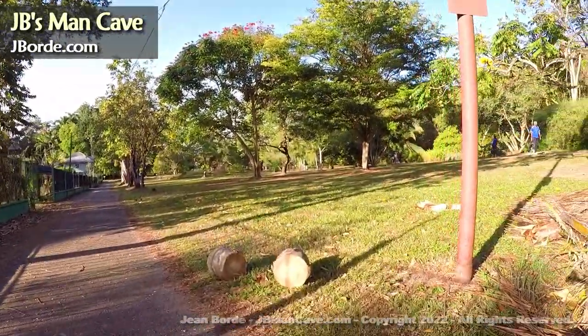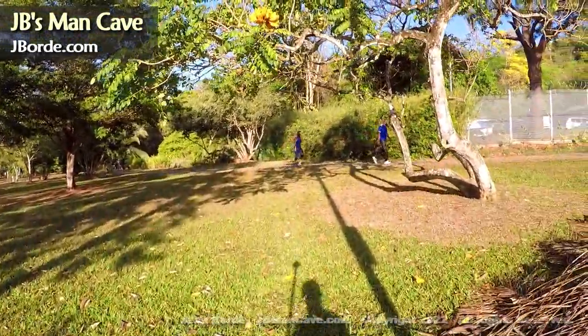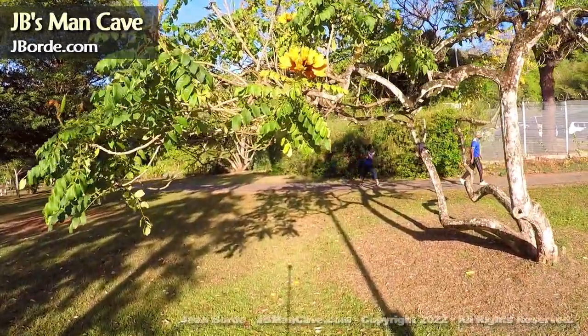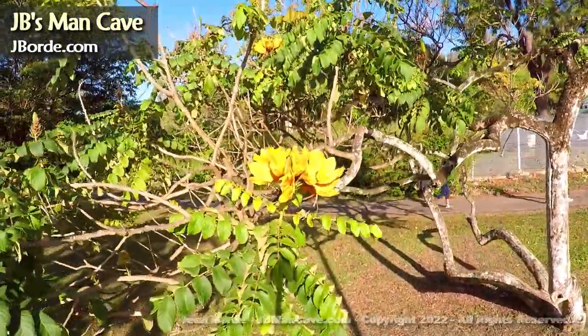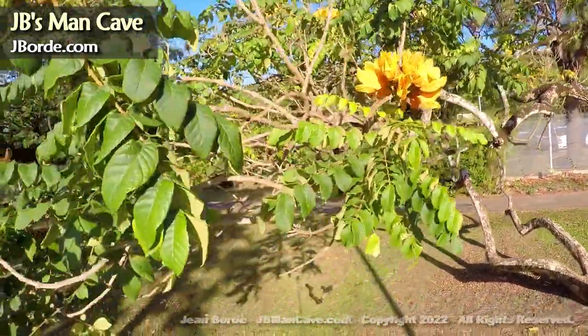Seems like they're doing some clearing here. Normally see all this roughage on the ground. Just taking in that flower. Group of flowers. Patch of flowers.